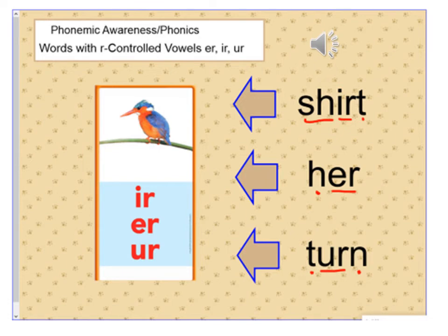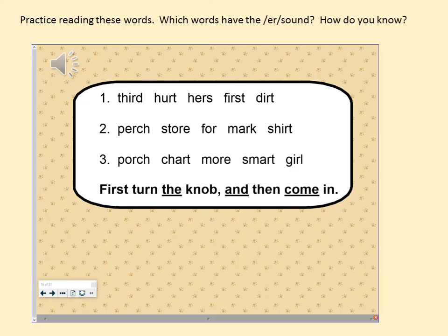Now, on our web page, we have listed an IR, ER, and UR video for you to watch under assignments. So if you'd like to stop here and watch that video, go right ahead. And then we'll do some more practice with IR, ER, and UR. On this page, we would like you to go ahead and practice reading the words listed below. Which of these words have the sound? How do you know?